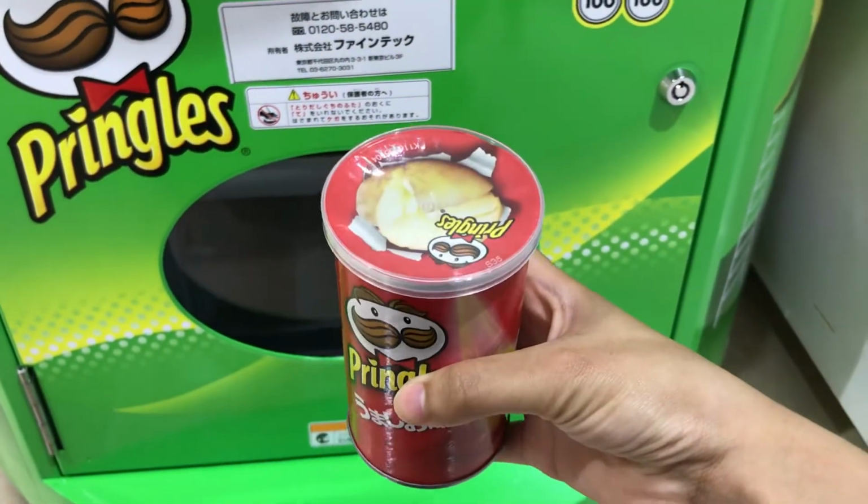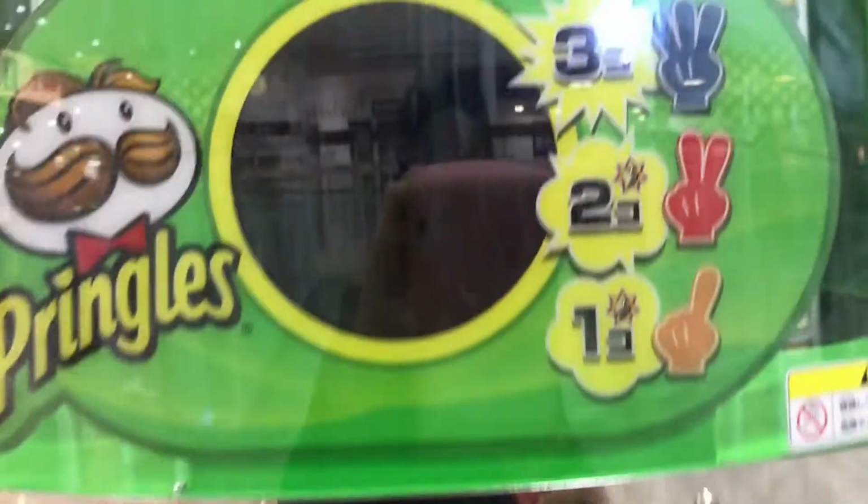And there you have it. Simple as that. How to use a Pringles vending machine in Japan.